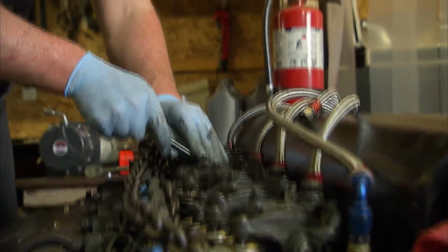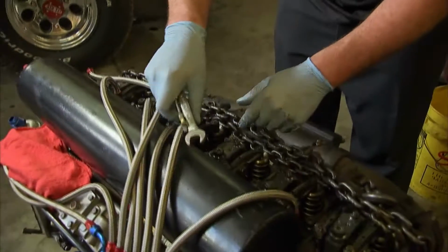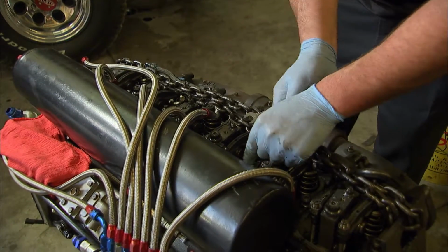So we've done a lot of massaging along the way, increasing the ability of the pistons and rods to handle the heat and the absolute astronomical force that is put upon them. The factory engine itself would have peaked out at about 2,500 RPM. This engine screams down the track at over 55.